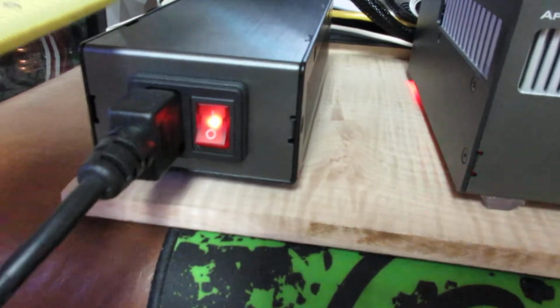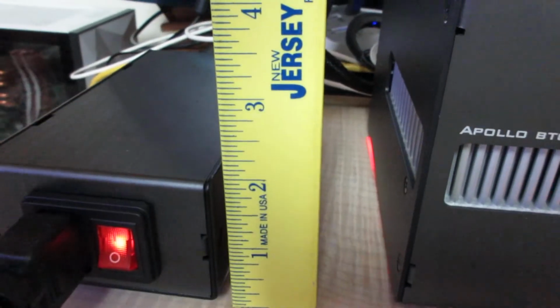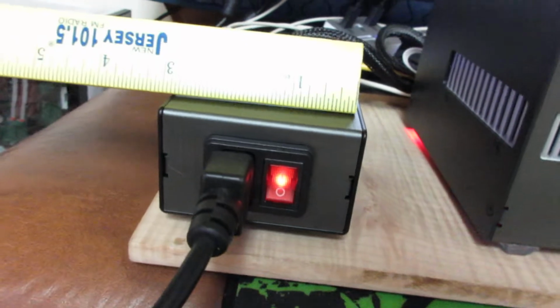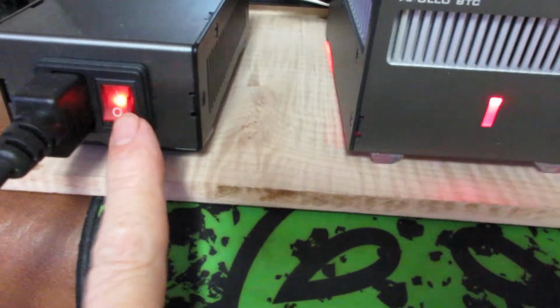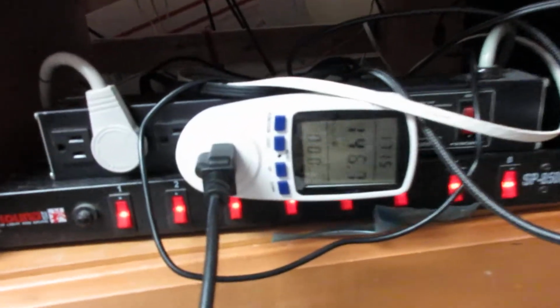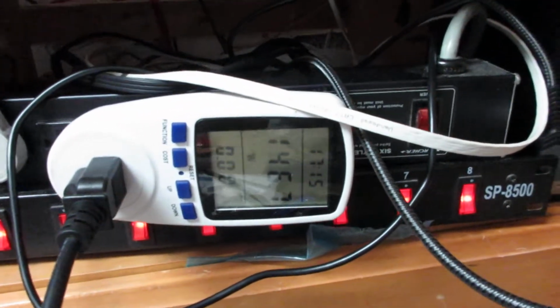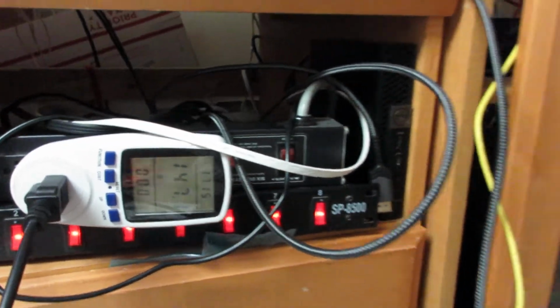This is the little power supply that comes with it. That's roughly 5.5 inches, and the height is roughly 2 inches. And the width, excuse it being upside down, is roughly 3 inches. Obviously the on-off switch, and here's the cord, and that goes into a kilowatt meter. I'm pulling 146 watts at the kilowatt meter.